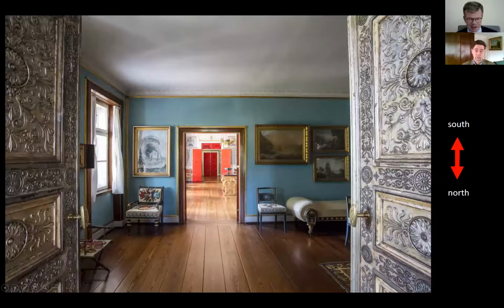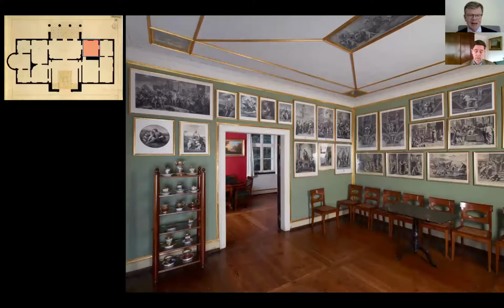In the other axis, in the enfilade, from the study of the crown princess, which is in our back, through the living room to the hall and so on, we also have more or less the same working, because in our back it's north. So north is also cold, has no sun, looking south. So it gets warmer the more we come south. So that's really a clever system.